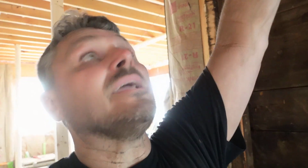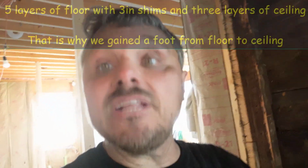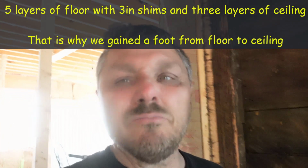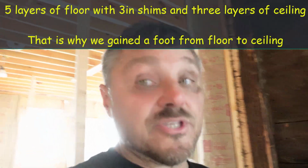My wife was in here, standing on these planks, and said, wow, I can't believe it. I used to be able to touch the ceiling, and now we're a foot away from the ceiling. It's that many layers of floor that we took out that we've literally gained probably 8, 9, 10 inches at this point. How much we'll be able to keep of that, I don't know, but wow, oh my God. So the end is near, the end is near. All right, catch you later.